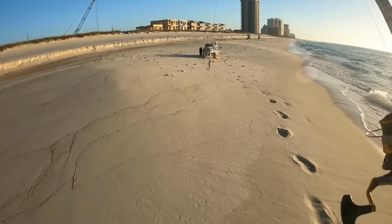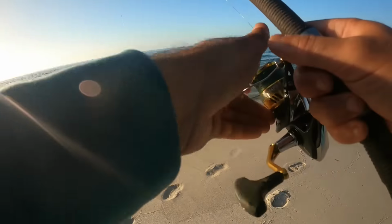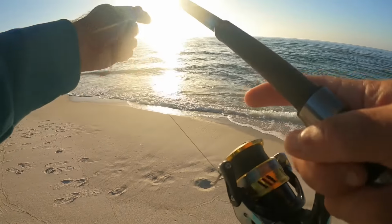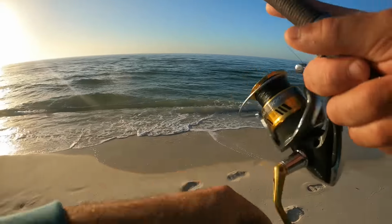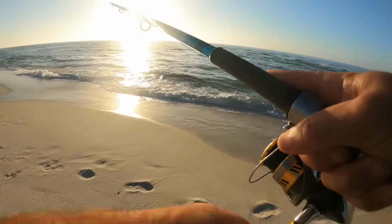Hey. Did y'all see that? Had a whiting on a spoon. I seen a fish come up out here. It looked like a big fish, like a red or something. So I put this big spoon on, and they had a whiting.